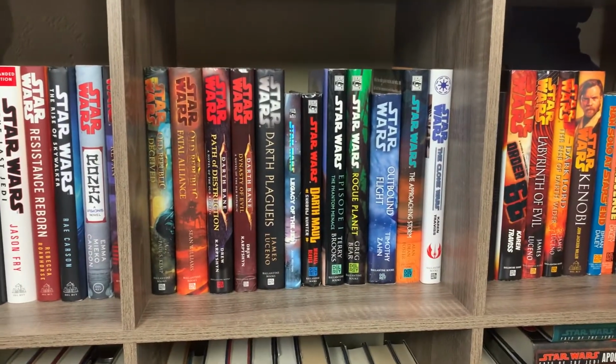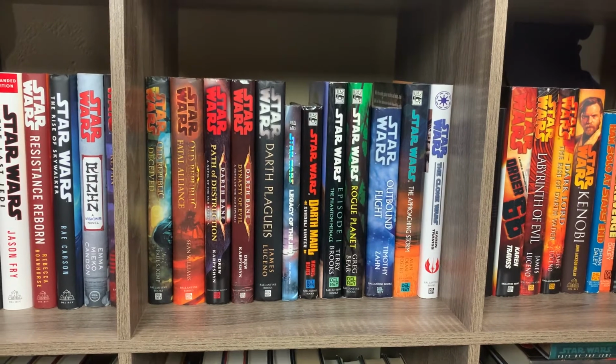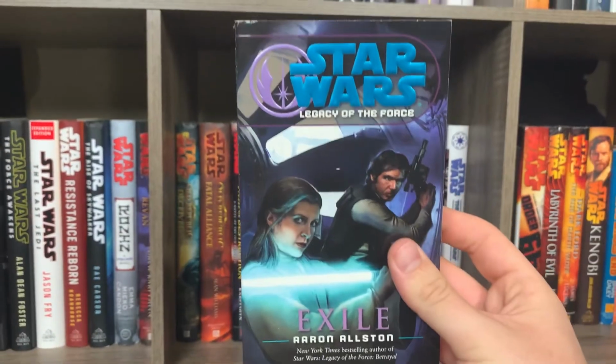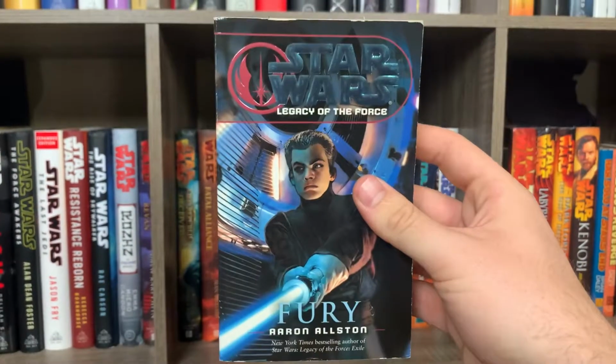Then I have all but one of the Legacy of the Force collection in paperback, starting with Betrayal, Bloodlines, Tempest, Exile, Sacrifice, Inferno, Fury, and Revelation.